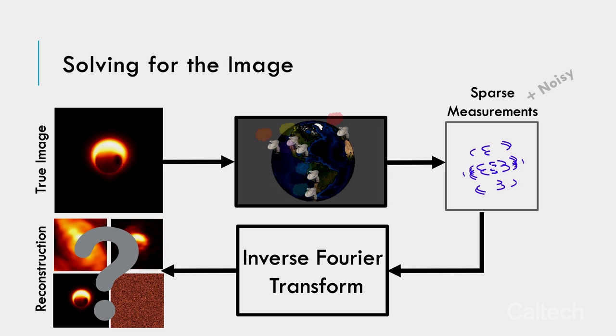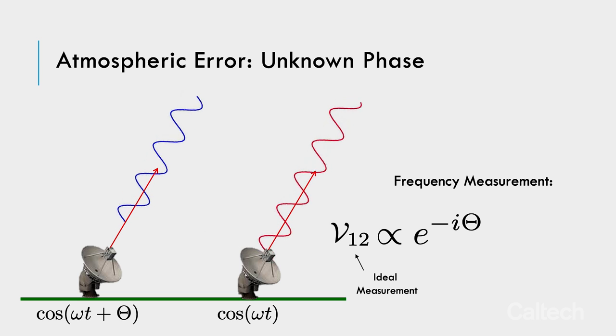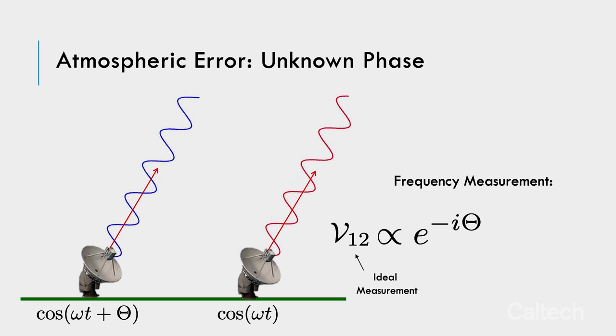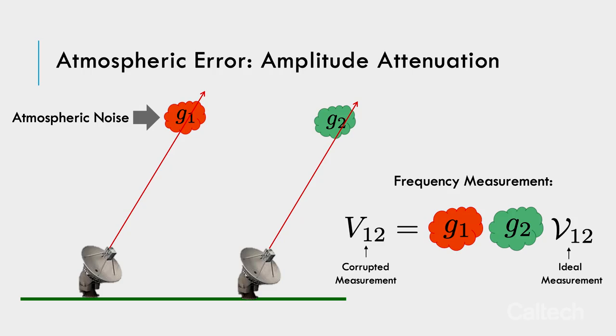And on top of that, we also have a different, quickly changing atmosphere above each of the telescopes that makes it really challenging as well. And the reason why is that the signal that we get from the different telescopes, we really are looking at the time delay between the signals as it reaches different telescopes here on Earth. So that time delay is key for extracting that 2D spatial frequency measurement. But when you have a different atmosphere above every telescope, this adds an additional propagation delay. And so that changes that time delay, which really corrupts our measurements. It adds a phase error in our measurements that scrambles our data. And similarly, it also adds a different attenuation term.